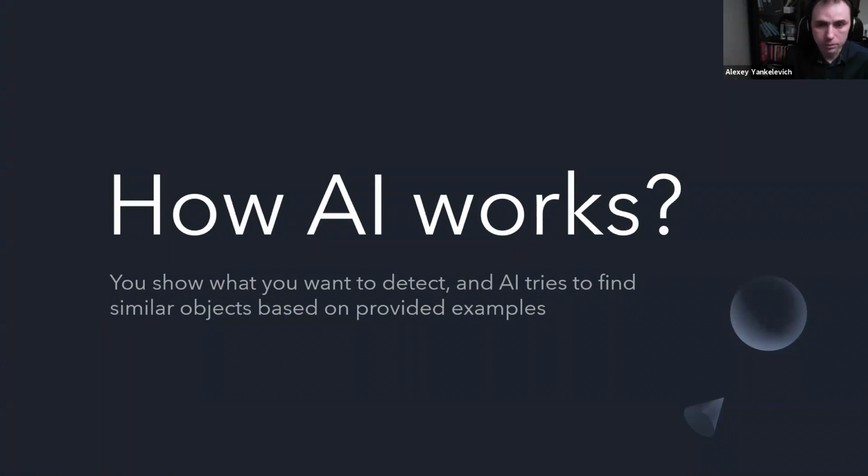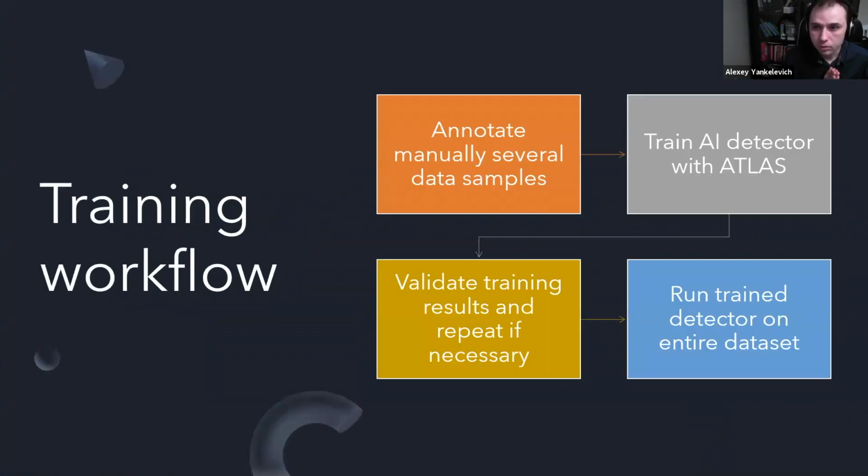Of course, implementation is a bit more complex. So this diagram shows a very basic workflow that you need to remember if you want to start using AI for your operations. This workflow applies to almost all object detection tasks. So to train your own object detection model, what do you need to do? First, you need to manually annotate several data samples on your data. Then you need to train the AI model, and that is what Atlas will do for you. Here you need to press just one button.